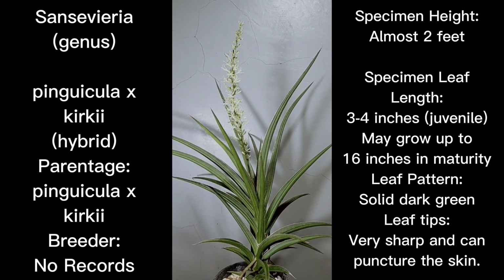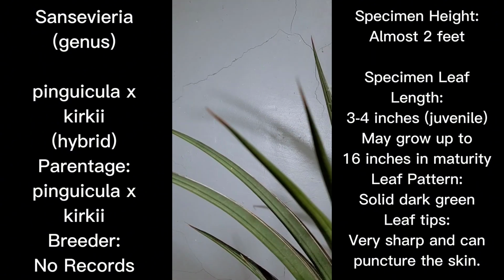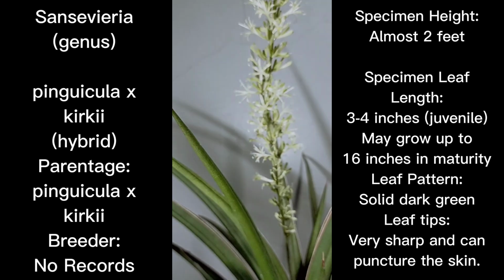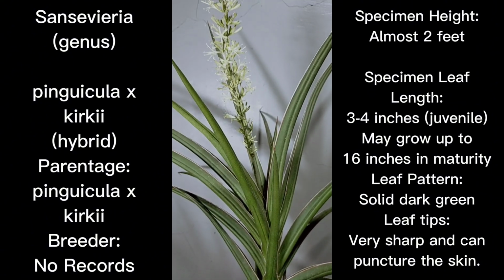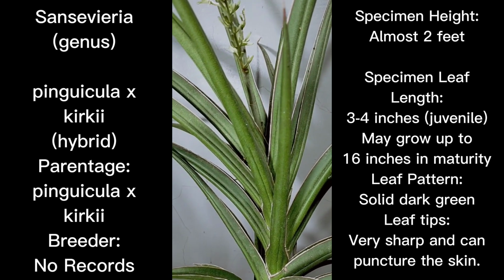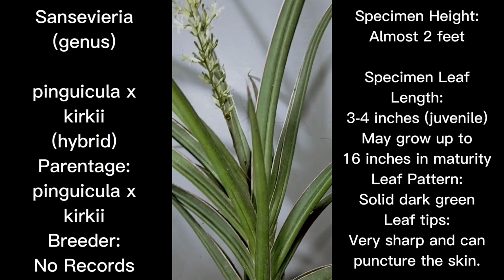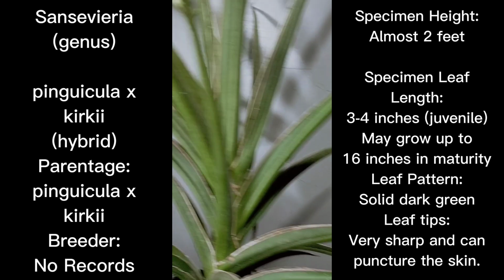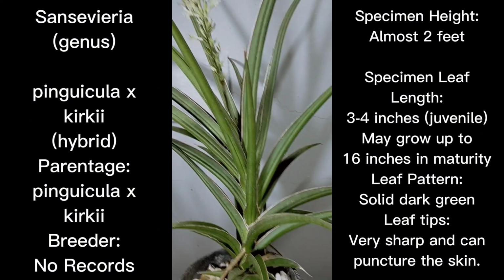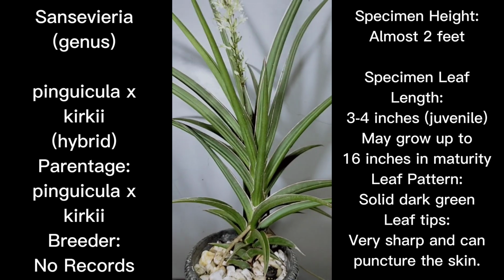So you can have this recorded, and this is how the plant looks like. The tips are very sharp, so I'm very careful when I am engaging with this specimen, because they're needle-like, they can easily puncture the skin. I quite have neglected this particular specimen because I have some stray cat problems, and they would topple the plant. So you can see that some of the leaf tips have broken because it had fallen down from where I have placed this particular specimen.